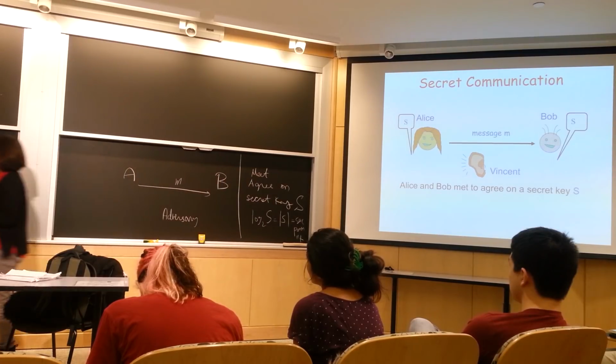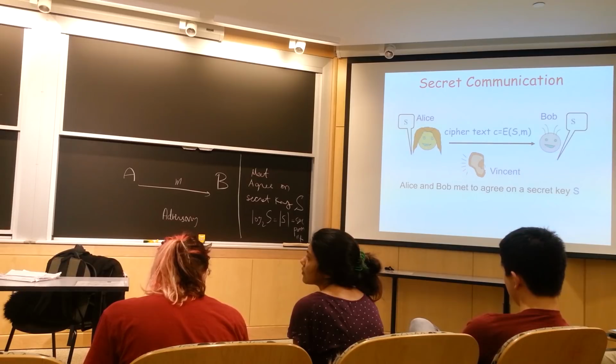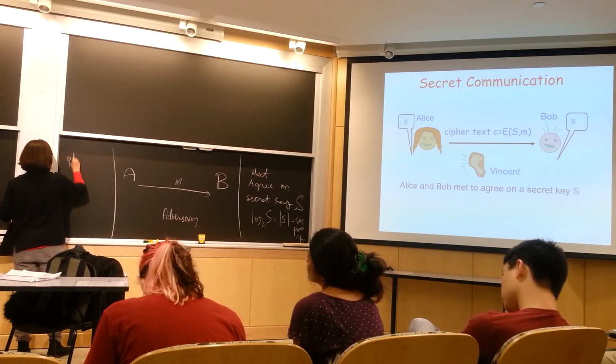So they agree on the secret key, and then based on that, instead of sending a message, they send what we call a ciphertext. So part of this lecture is introducing terms. So M, to begin with, was a plaintext.